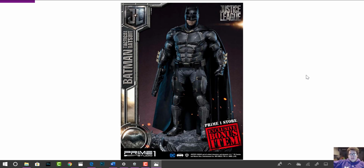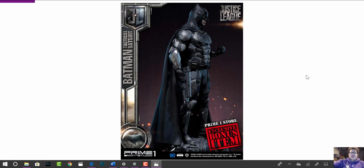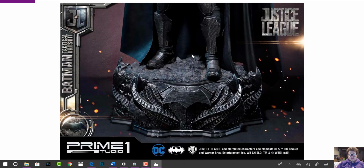Then they gave us the deluxe. This, however, will be the exclusive for the Prime One Studios store. So a lot of times, what Prime One Studios will do is they will say, if you buy directly from us, we will give you a bonus item. And that item is going to be this gun. So if you want this gun, you have to buy directly from the Prime One website.